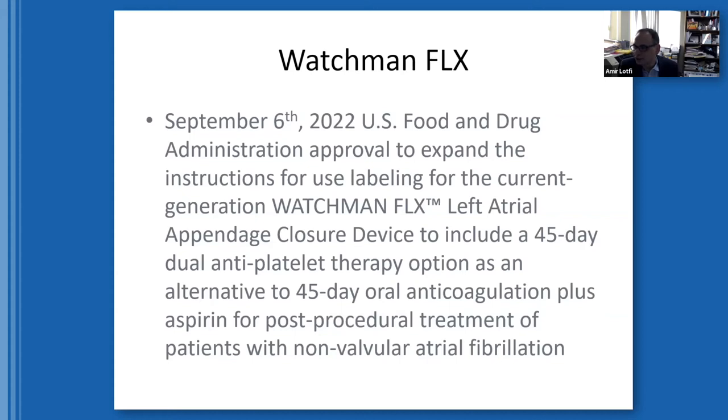What is a Watchman device? A Watchman device or an Amulet are devices from different companies, but basically they close or wall off the left atrial appendage. Are there any contraindications to closing the atrial appendage? It depends, and that's why we ask people to get a CAT scan or a transesophageal echocardiogram beforehand, because we want to see the shape and the size, and make sure there's no blood clot, because these devices only go to a certain range, and we want to make sure that the appendage is the right size and shape.